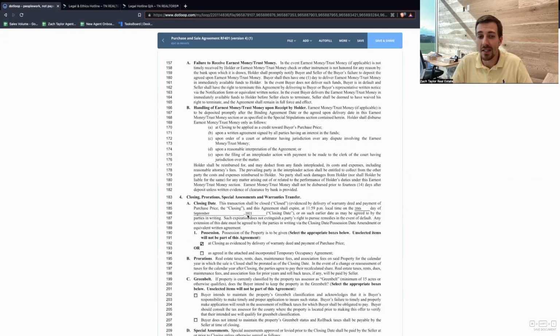So although a simple clerical error, they probably meant 2022, this little mistake can cost the agent a lot because if the buyer signs off on this and then they're going through the deal and the seller says, wait a minute, this contract never had a valid closing date. I'm out and I'm going to keep your earnest money. Well, guess who might be on the hook for that? The buyer's agent. So watch every blank carefully.